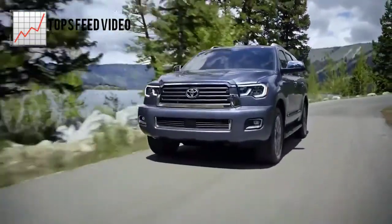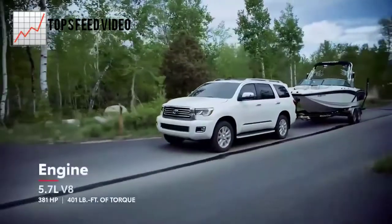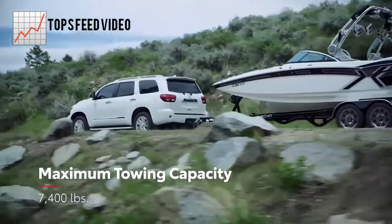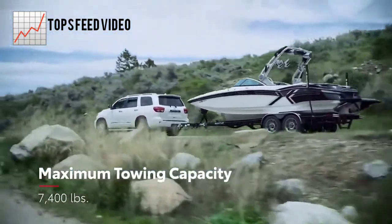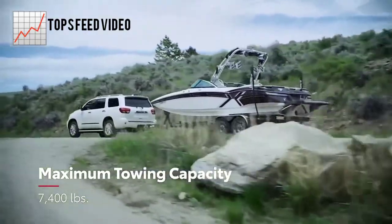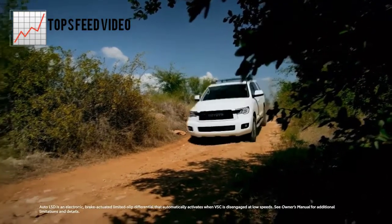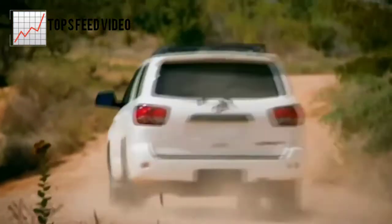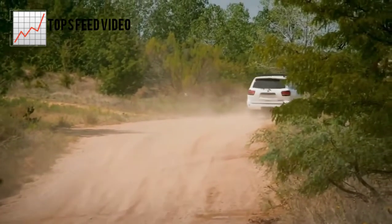Sequoia might be perfect for families, but it definitely doesn't compromise on performance thanks to a potent V8 engine. Likewise, the 7,400-pound towing capacity can handle trailers, boats, or just about anything else the crew wants to bring along. Next, Sequoia's advanced automatic limited-slip differential uses the brakes to help reduce individual wheel spin, providing enhanced traction performance on unpredictable road surfaces like sand or mud.